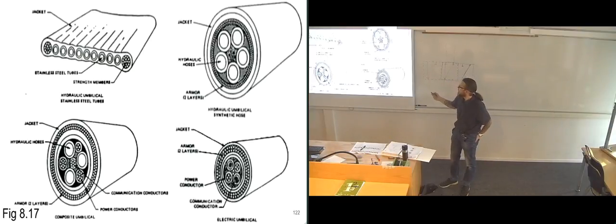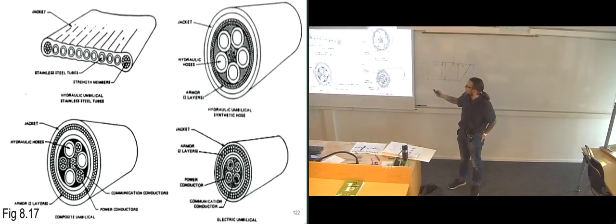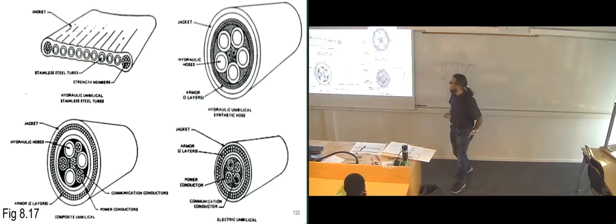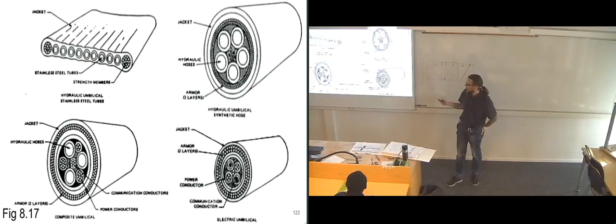This one is a purely hydraulic umbilical. So it has basically the same design as this composite umbilical, where it has the armor layer and a jacket outside of that, but it has only hydraulic hoses inside. It doesn't have the electrical wiring. And here we have a pure electrical umbilical. Again, the same stuff with the armoring layer and then the jacket around, and then you have power and signal cables inside.